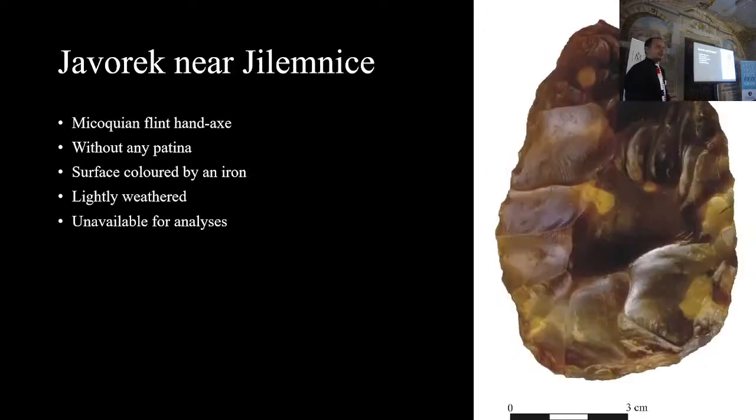First one is Javorek near Jilemnice. It is a Nikokian flint hand axe, lightly weathered. Unfortunately, this only artifact was completely unavailable for any analysis. We didn't make it. So, except for this photo, I am not able to show you any three-dimensional model or something like that. We will do our best during next year to make some analysis even for Javorek near Jilemnice, but right now I am not able to tell you anything further. So maybe at our Mikulov Anthropos meeting in the future I will be able to tell you something more.